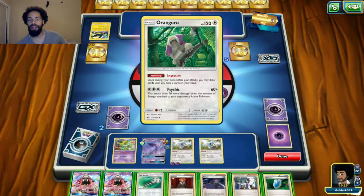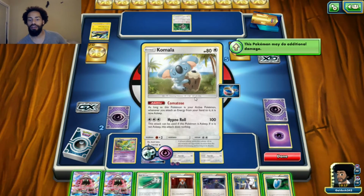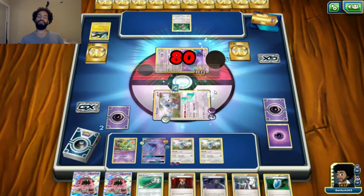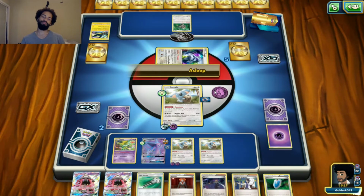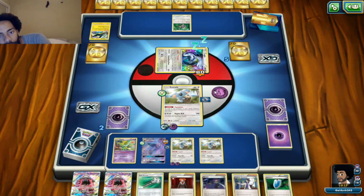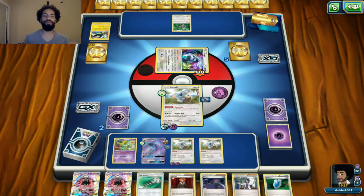I kind of want to Lysandre this guy in. That's really not gonna end the game any faster. Drink my water while we're here waiting for this dude.